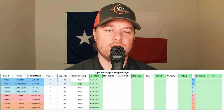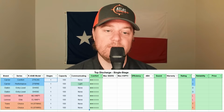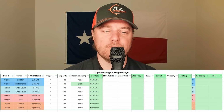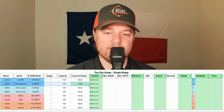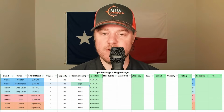Now in this section in regards to comfort, there's not a whole lot to see here, because all of these units are a basic on-off system, so you're just going to end up with very little temperature and humidity control. So I have everything marked at 2 stars on this list. And the only thing to note here is this Carrier Performance model does do lightweight communicating, so the indoor and outdoor units can kind of talk to each other, but it's not a learning full communicating system, so it's going to contribute very little to the comfort of the home. But you can at least see error codes if there is something going on with the unit.